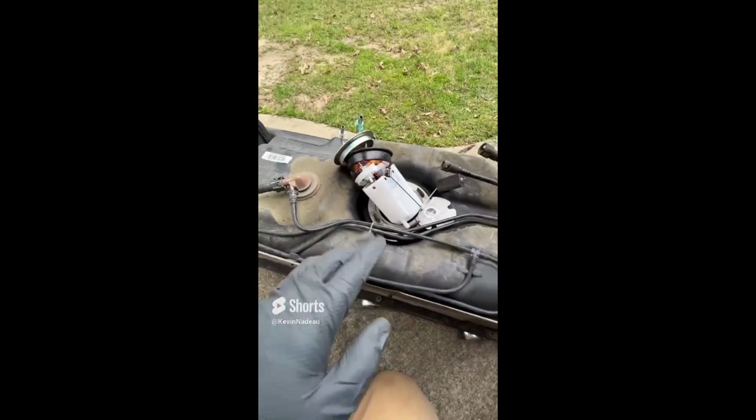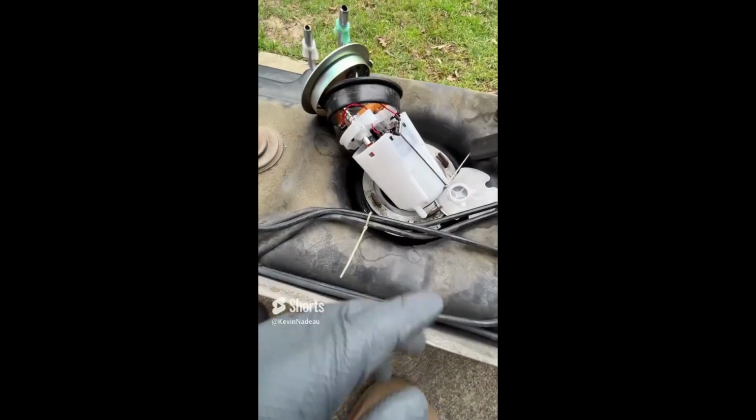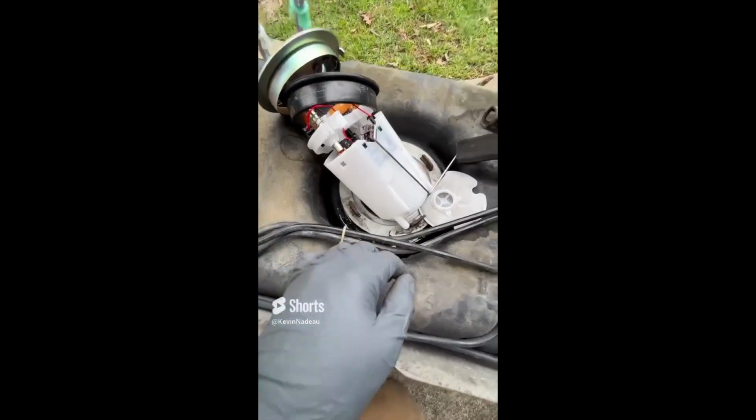Now, after troubleshooting a couple different things, such as a clogged fuel filter and vacuum leaks, I believe the issue is related to this fuel pump.